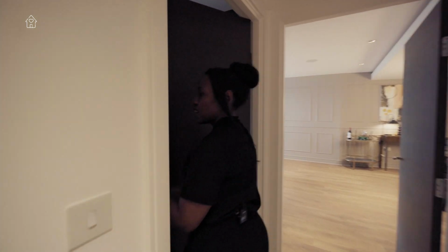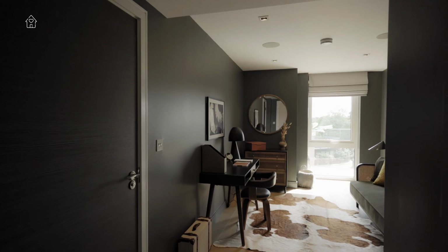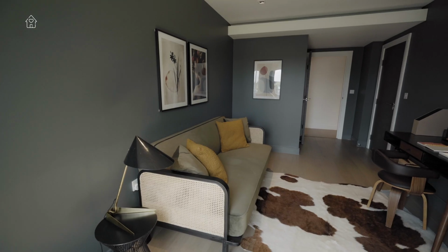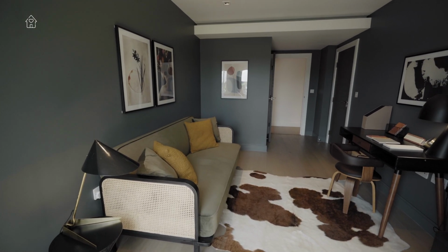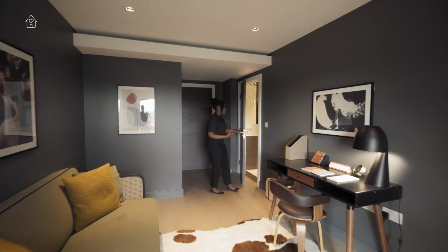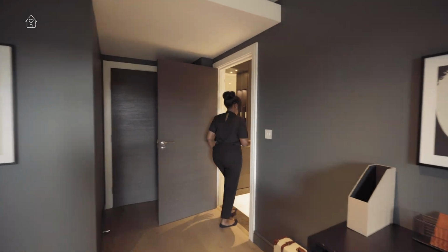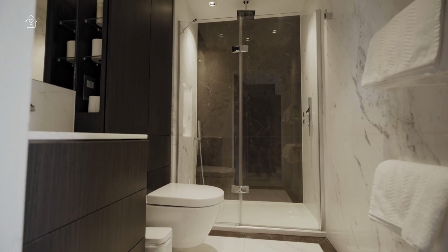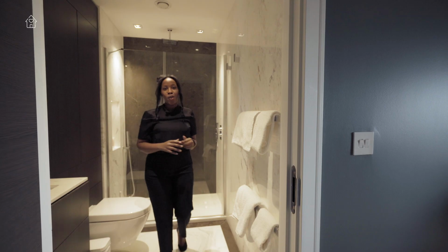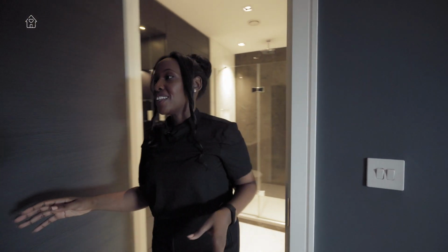They're currently using it as an office. Very similar to the others in terms of the spec. I love the dark walls they've done in here, kind of get you to focus and concentrate on your work. It's the perfect study, in my opinion. In here we have another ensuite, similar style to all the others, very nice quality book matched marble on the wall. All in all, great room.